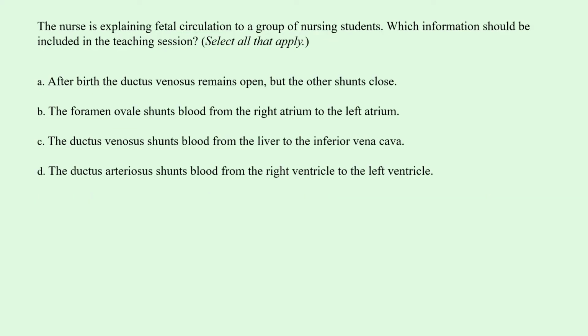The nurse is explaining fetal circulation to a group of nursing students. Which information should be included in the teaching session? Select all that apply. A. After birth, the ductus venosus remains open, but the other shunts close. B. The foramen ovale shunts blood from the right atrium to the left atrium. C. The ductus venosus shunts blood from the liver to the inferior vena cava. D. The ductus arteriosus shunts blood from the right ventricle to the left ventricle.